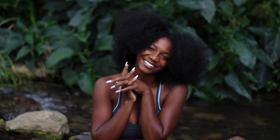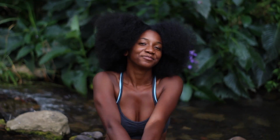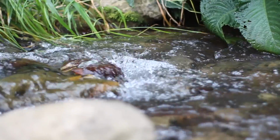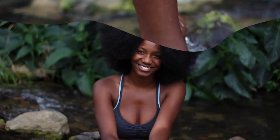So today I'm going to show you my very easy and fast wash day routine, but with a little twist. I'm down by the river, and in Jamaica I love washing my hair down by the river. It makes my life so easy, it's so fun, and I get to swim at the same time. So if you're interested in watching this wash day routine, stay tuned.